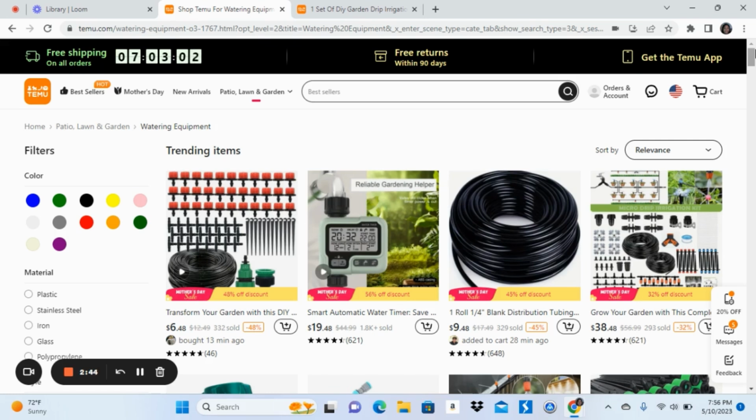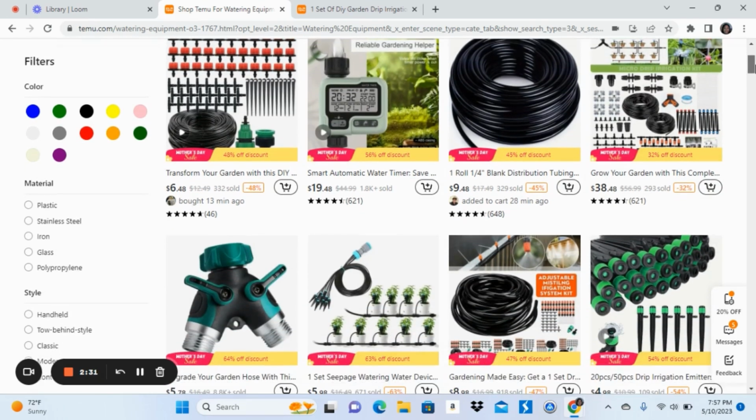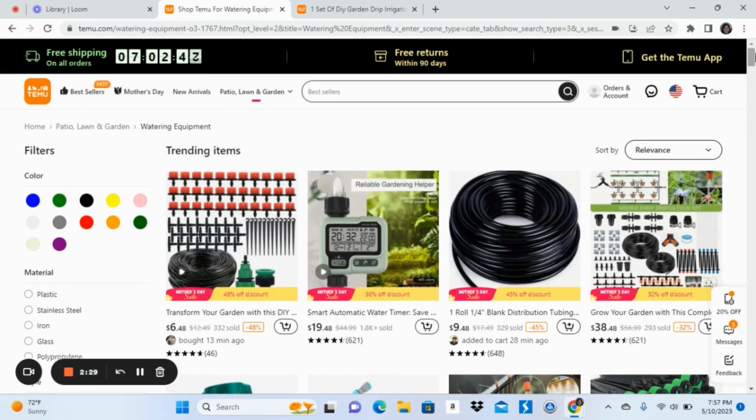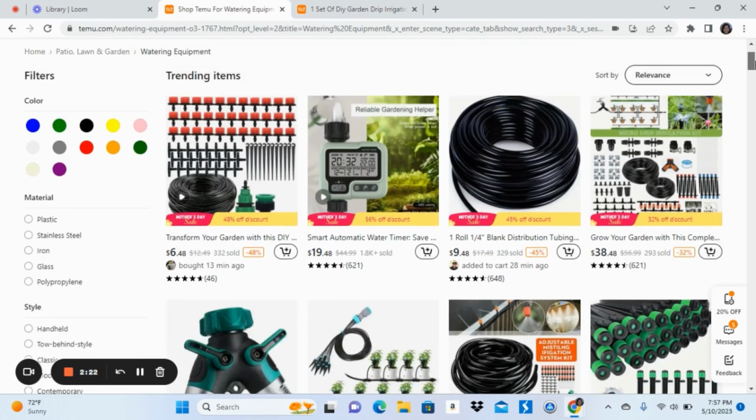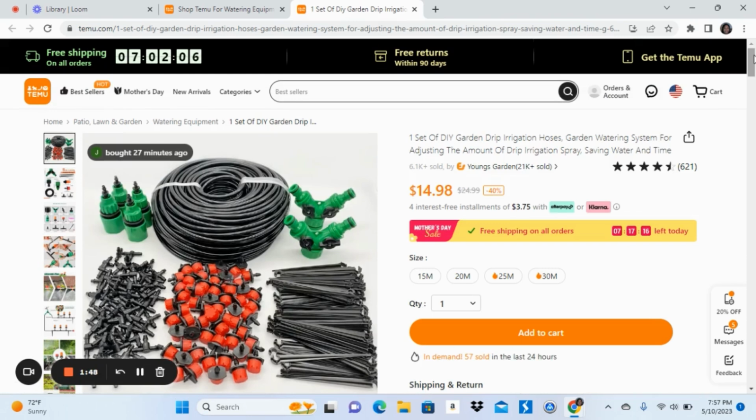Y'all, you know it's garden season, and garden season means that we have got to do stuff in our garden. Well, our garden is almost 5, 6, 7 times the size it was last year, and trying to water has been indeed a challenge or a chore. So I asked if I could get the DIY irrigation system, and they let me do that. This is the system that Temu sent us.